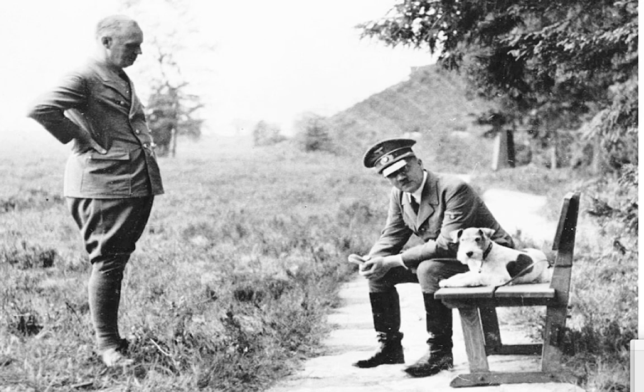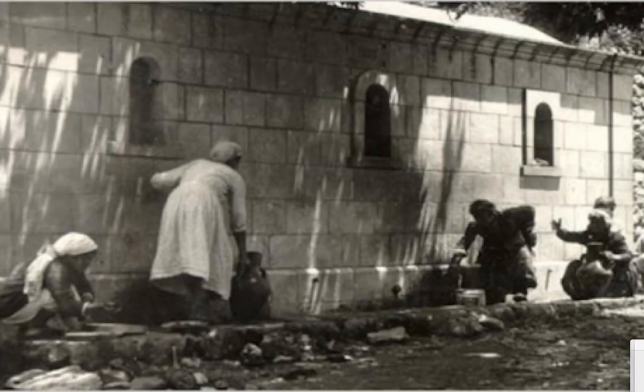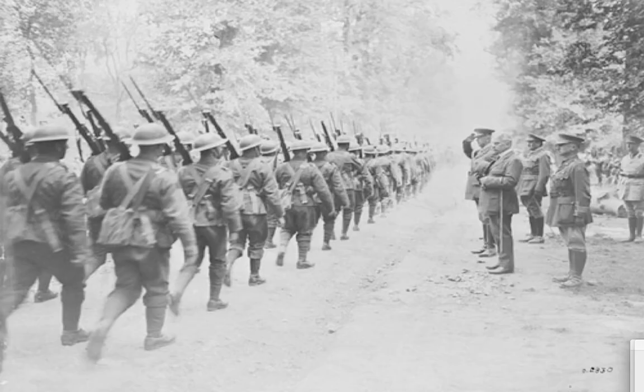Was England and France ready? No, and that's going to take some time. They're going to have to get their butts kicked for quite some time. So here they are rolling into Warsaw. Here are German troops. So England and France are going to go to war over it.